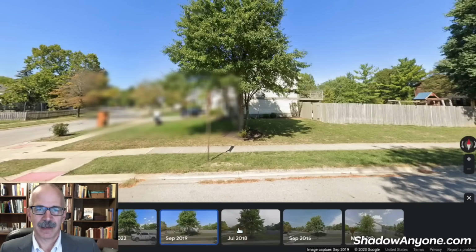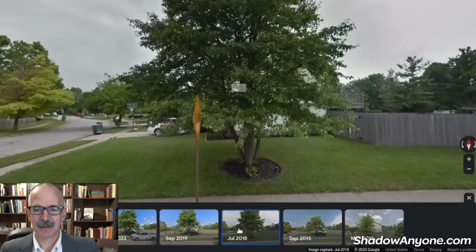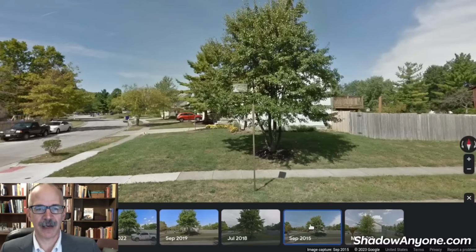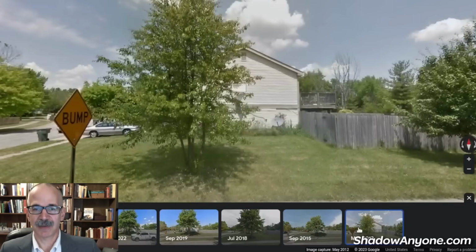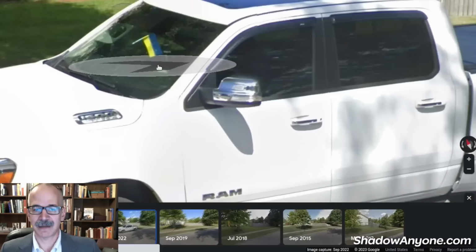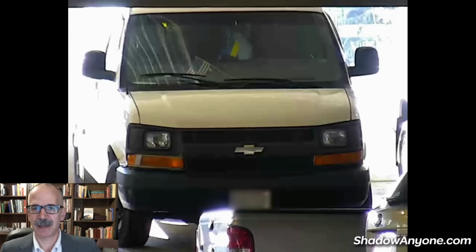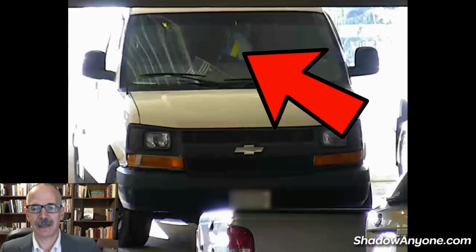And I just want to point this out. Anytime you have access to a corner property, look at it from both the front and the side because you get different historical data. Even if the vehicle was driving around within the same hour or so, you can see different things going back in time. Now, remember this truck and the Ukrainian flag. You may remember that our original van had that Ukrainian flag right up there in the center.